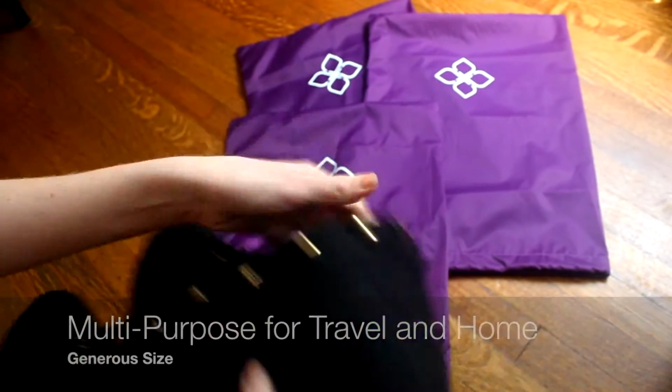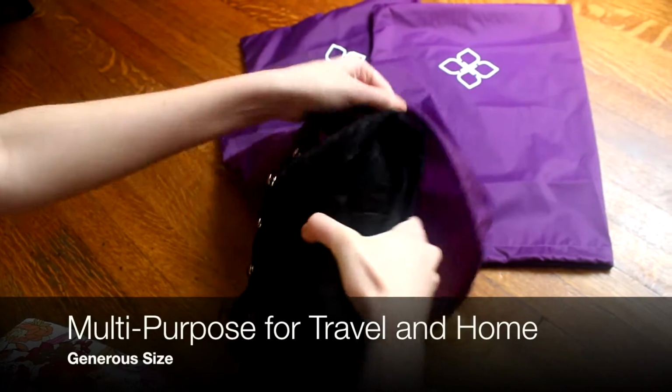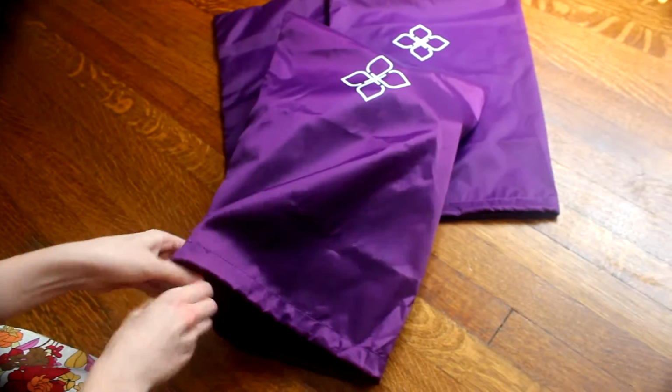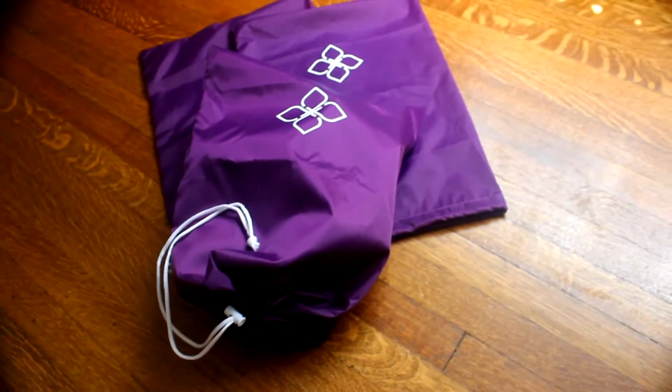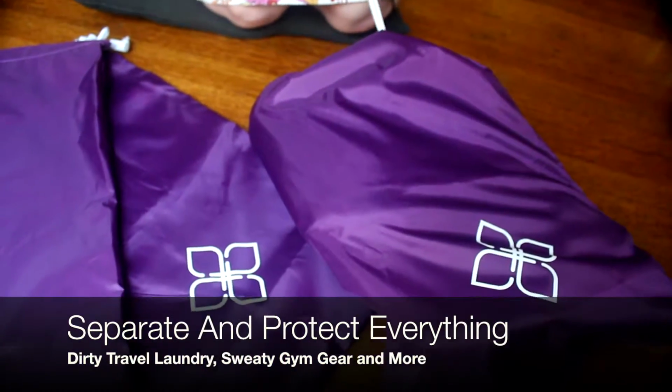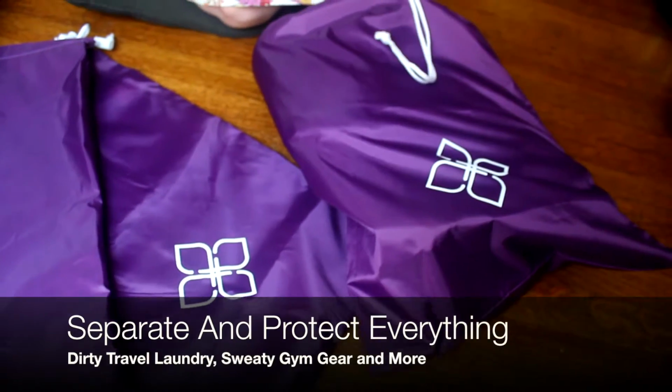The Alku Travel shoe bags are multi-purpose. They are great as shoe bags for home or travel. They actually fit all of my shoes, including my knee-high boots and my camping boots. They make great laundry bags to store dirty, sweaty gym clothes in until I get home.